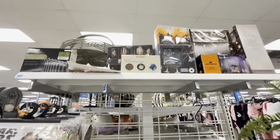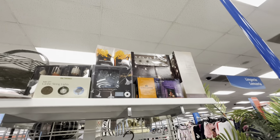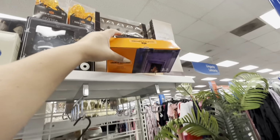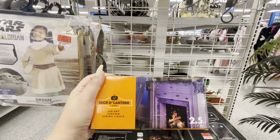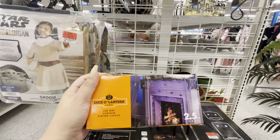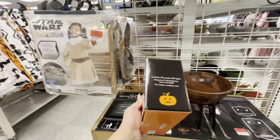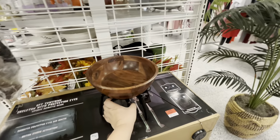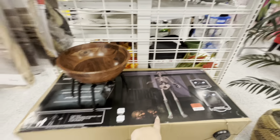All right, here I found another end. Let's see. Same lights, pumpkin lights. These are new. Look. They're little like curtain lights with bats. Love them. They're not that wide, 2.5 feet. How much? $8. So cute. And then like, they have this bowl here. It's so nice. The spider one, $15. And then that guy again, we had seen.